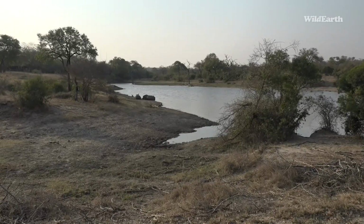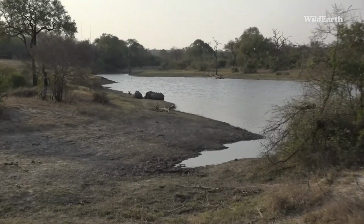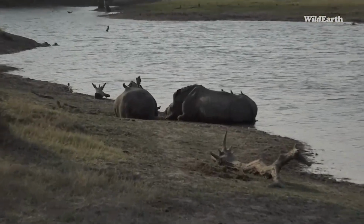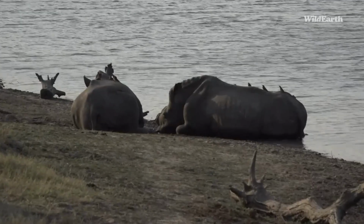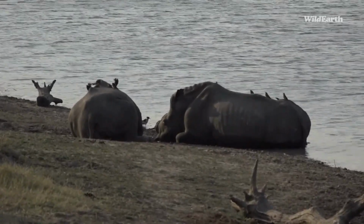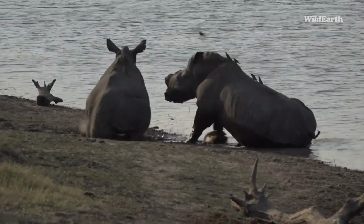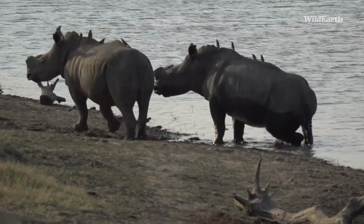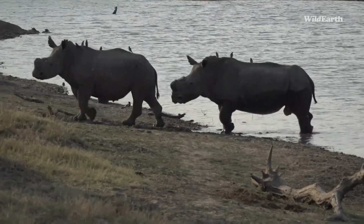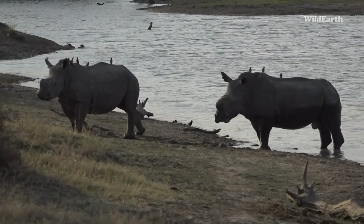Look how precious this is. Isn't that nice? Those are not two rocks. Those are two rhinos. Hello, rhinoceros. Rhinoceri? Rhinoceroses. Rhinos. And a blacksmith lapwing, and oxpeckers. Don't forget. I think they've just smelt us. He's like, shame, I'm sorry.